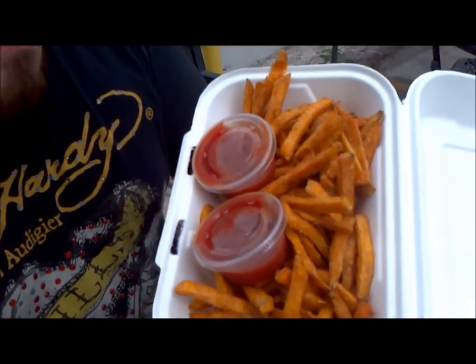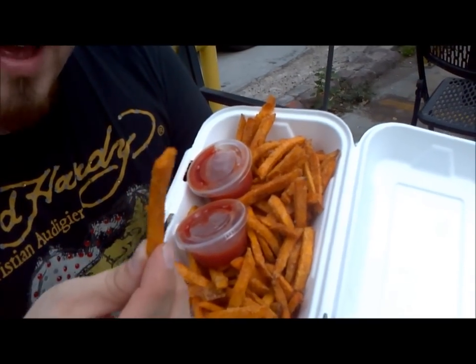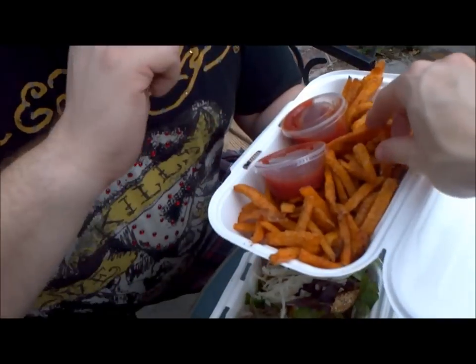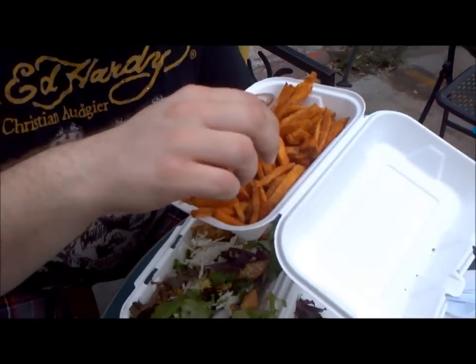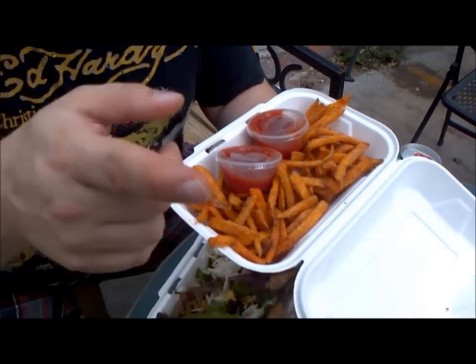We got some sweet potato fries in here. You do a good sweet potato fry, I'm yours forever. That's some damn good sweet potato fry. I don't know if I'm sharing with you guys. Yes, you are. That's mine, baby. It's mine. Oh my god, that's delicious. That's unbelievable. I'll take another one. That's not one. That's like 50. These taste like Flamin' Hot fries, but sweet potato style.